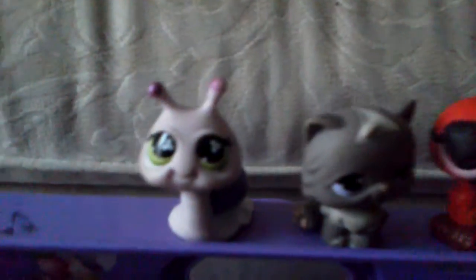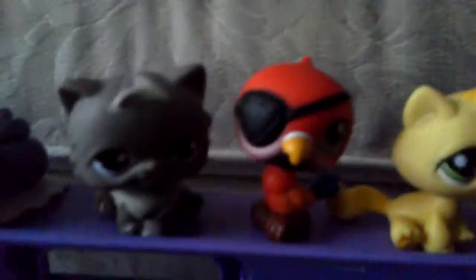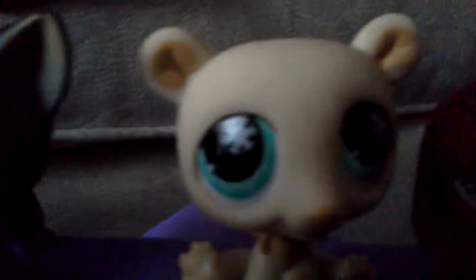Sunshine, Petey the Pirate Parrot, a long name, huh? Veronica, and Shelly. So I hope you enjoyed all my new little pet shops. 10 in total. And I'm really grateful for them, and I'm so happy I found them in the flea market. So I think it was in total of, I don't know, but it was very cheap for all these rare LPS. So, hope you enjoyed.